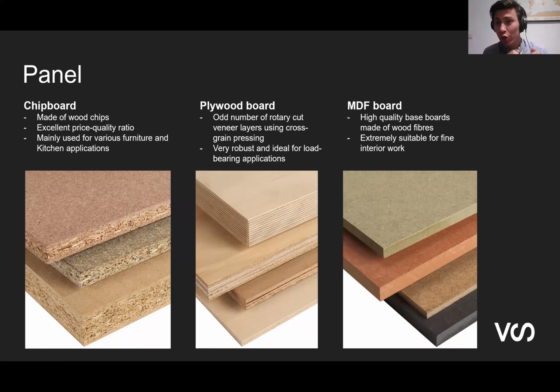Just on the picture, you already see something that's green, something that's red, something that's black, something that's thinner, something that's thicker. So you can see there are a lot of different options. The one that is green, for example, we call a moisture resistant panel. The one that's red, we call a fire retardant panel. The one that's black, of course, a black one. And then the normal brownish color, that's the normal color of an MDF panel that we usually give.